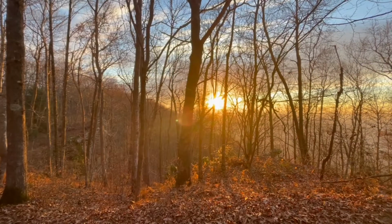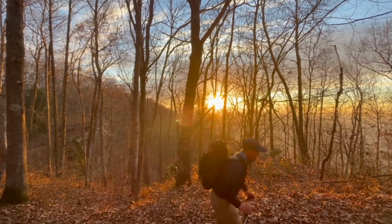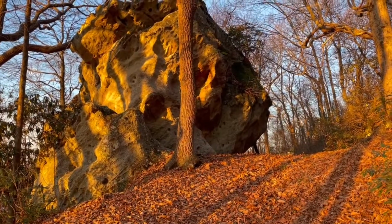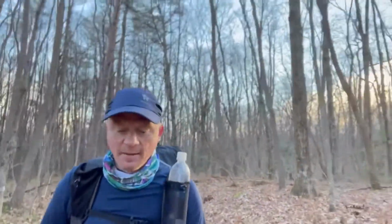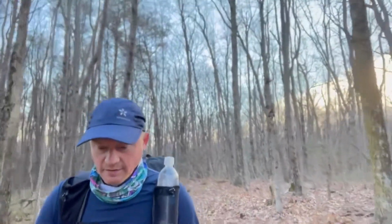Day 3. It was an early start today. Got a long day, about 19 miles. Basically heading back now on the Ridge Trail. Coming up to the Hensley settlement again. This time I'm only going as far as Gibson Gap, and then I'll veer off there at the Gap.